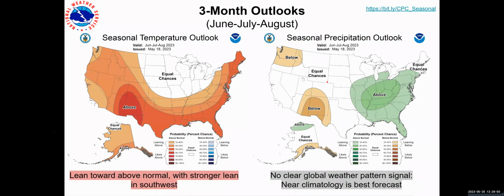If we step ahead one more, I believe this will be the last slide here. This is the 3 month outlook. So again, looking at the global climate and weather conditions, we move into leaning toward above normal for temperatures, especially for the southwestern half of the state. The signal's not quite as strong for the northeastern half of the state.